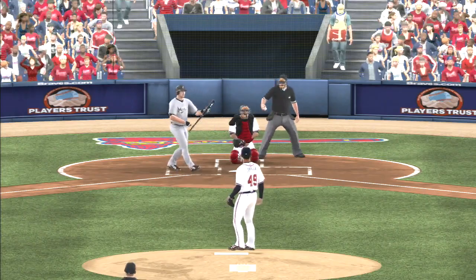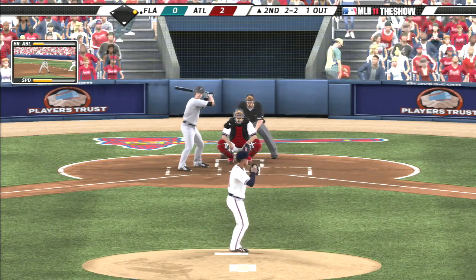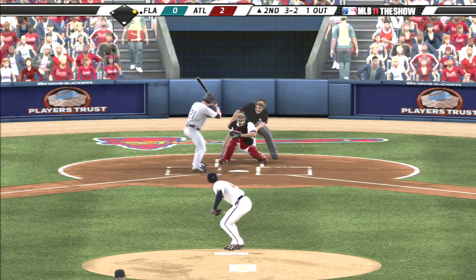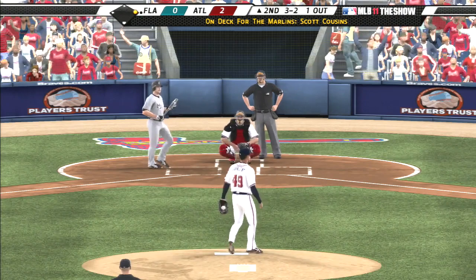And this is fouled back and out of play. Ready with another, 2-2. 3-2 now. And with the count full, let's see if they send the runner here to try to stay out of a double play.